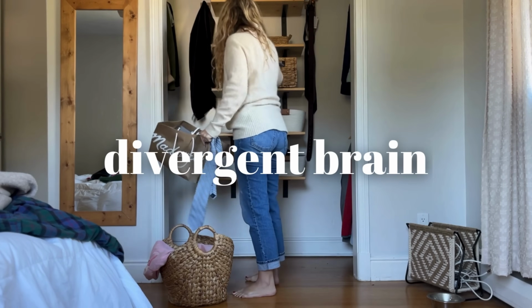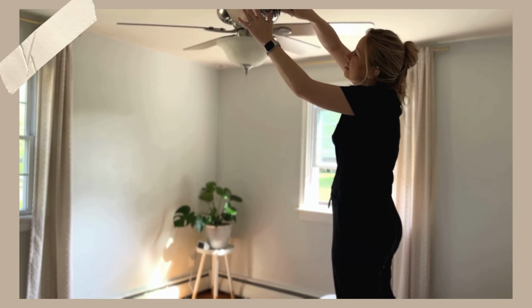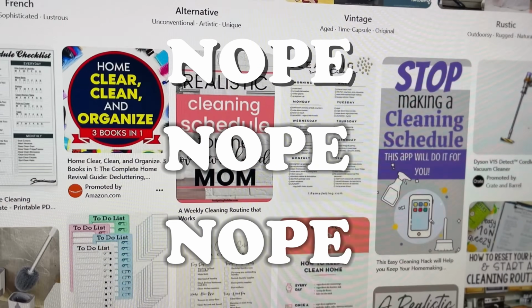As somebody who has ADHD and a divergent brain, I really struggle with executive functioning. So when it came to cleaning, I was always overwhelmed and I never really knew what to do. So, I searched Pinterest and found a million ideas and none of them really worked for me.